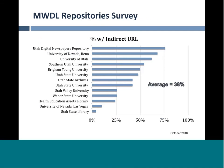So when we first realized that we had a problem at the University of Utah, we hoped like hell that we weren't the only ones having the problem. So we started to look around, and we help to manage a distributed digital library here in the western United States called the Mountain West Digital Library. It covers Utah, Nevada, a little bit of Idaho too. And at that time, in October of 2010, there were 13 hosting repositories for the Mountain West Digital Library.